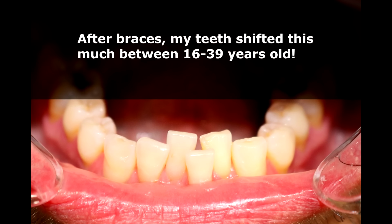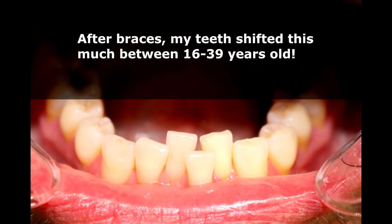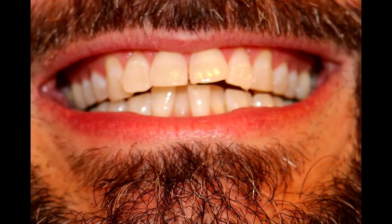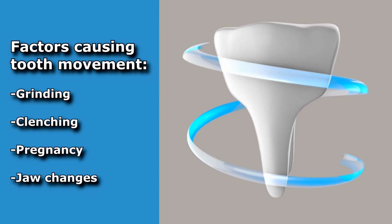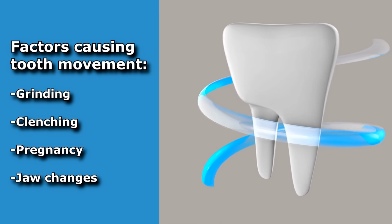So first off, I actually had traditional metal braces in high school. However, my retainers stopped fitting after a year or two. I stopped wearing it, and over 20 some odd years, my teeth gradually began to shift. And it turns out there are actually a lot of things that can make your teeth shift over time, such as clenching or grinding your teeth, pregnancy hormones, changes in your jaw structure as you age, and more.